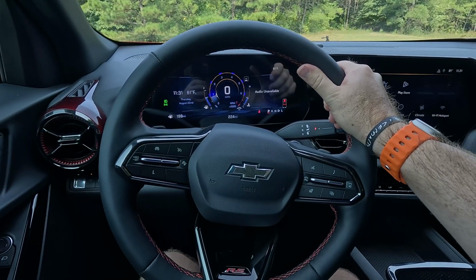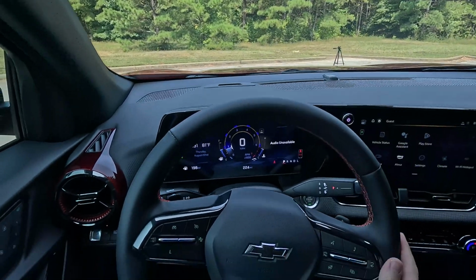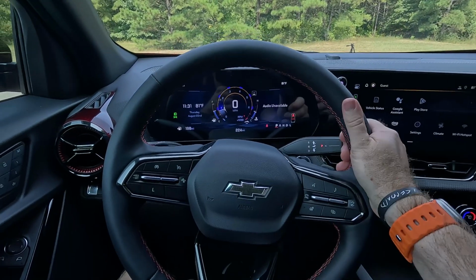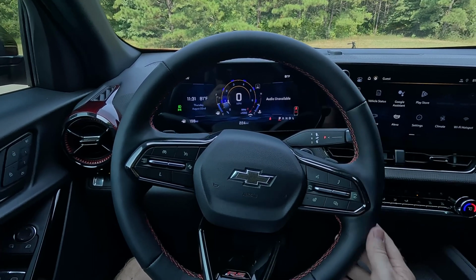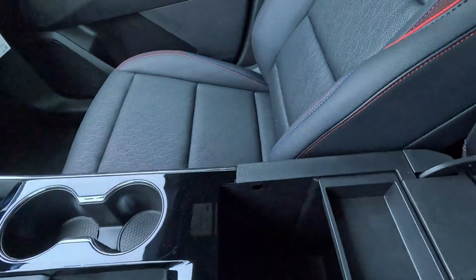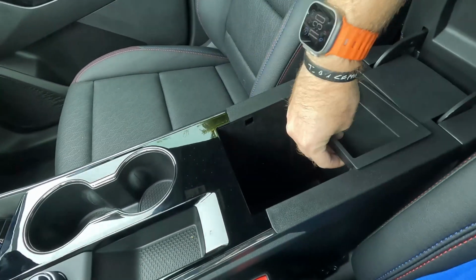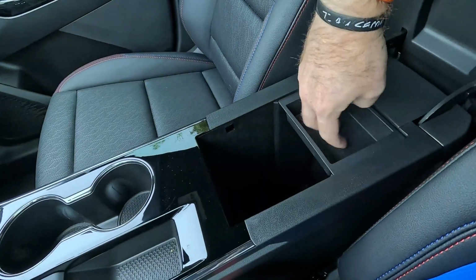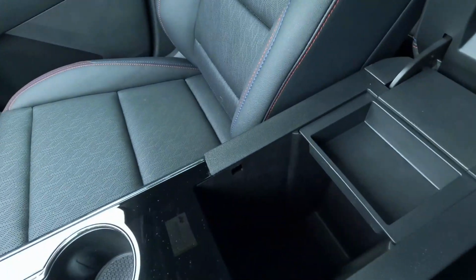Makes you feel like you're in a much sportier vehicle than you are with that 1.5 liter turbo 4 under the hood. It's very nice. I like it a lot. It's almost overkill for the vehicle that we're in, but what can I say? I do like it. Moving back, we do get decent center console storage here. You can see we've got this removable hard plastic, scratchy. If you put hard things in here, it will rattle, but very deep.